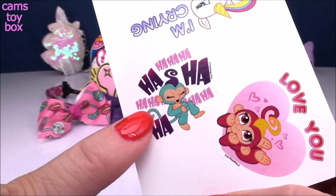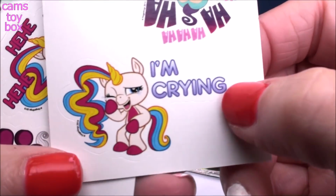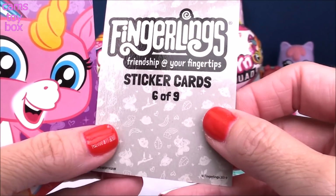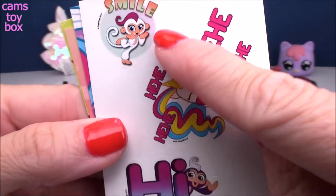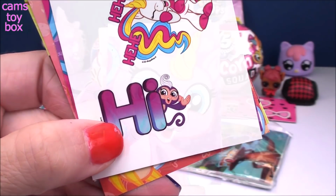We got a giggling monkey over here, and then a unicorn. Aw, it says I'm crying, but she's actually laughing so hard that she's crying. It tells you on the back this is sticker card 6 of 9. Here's the second one. We have smile. Oh, look, she's cracking up again, that unicorn. And the little monkey saying hi.